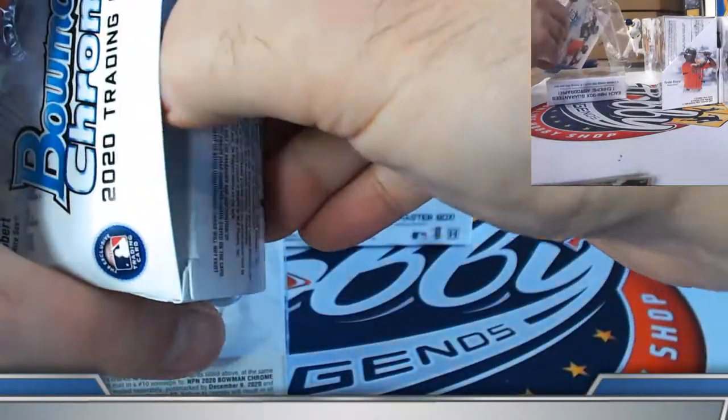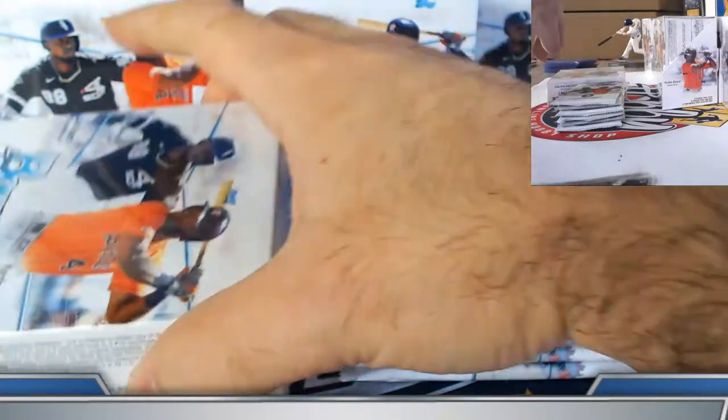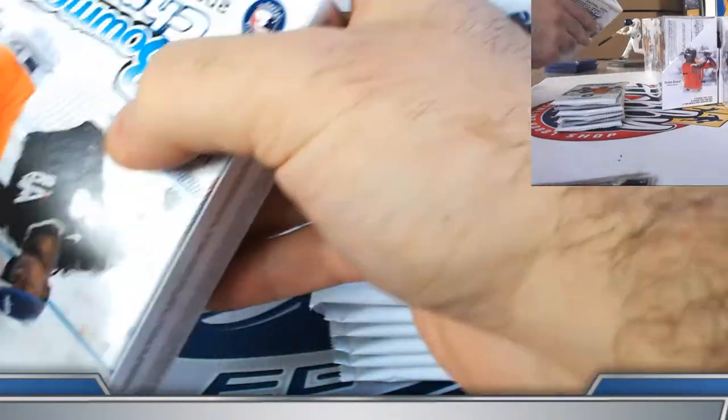And we are doing the first of two bonus boxes at the end of this one here, so this recap will essentially be 13 boxes.